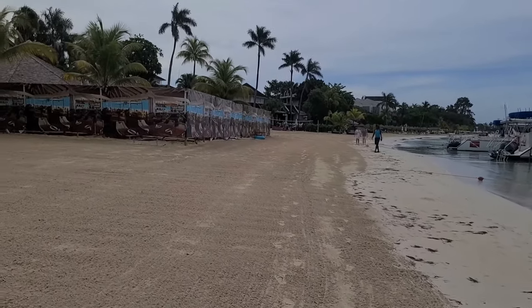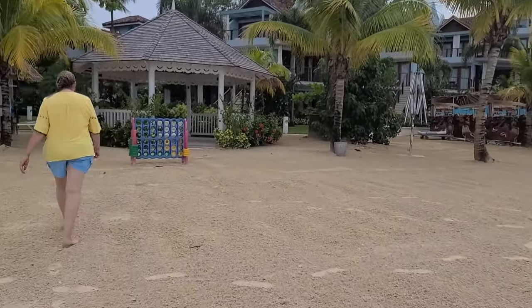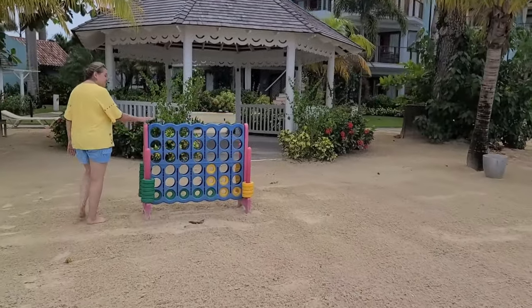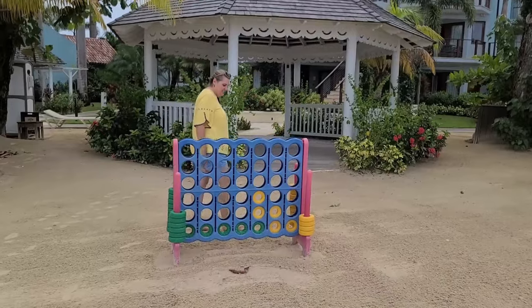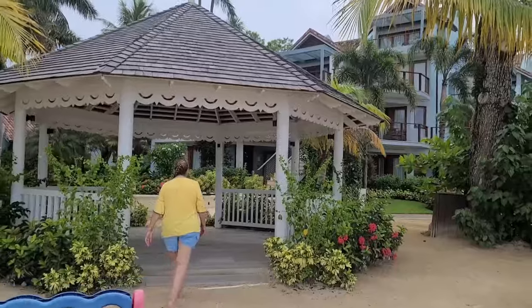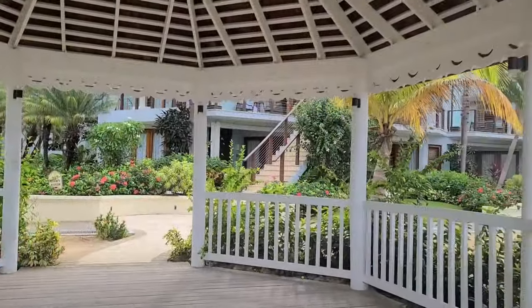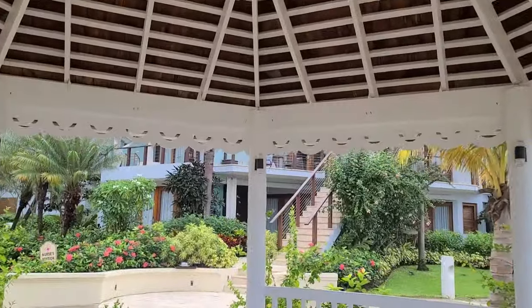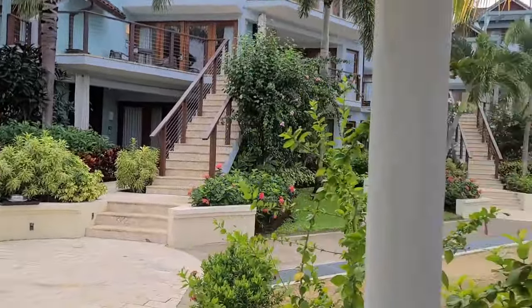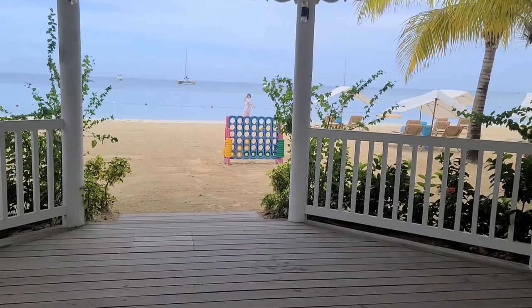And we have Connect Four over here. We gotta play a couple of games of these later. And wedding gazebo. Nice wedding gazebo. I mean, on the beach. There you go. So if you want to get married on the beach, it doesn't get much closer than that.